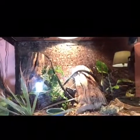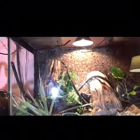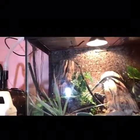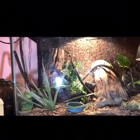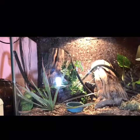And that water bowl needs to be changed and refreshed. But they haven't cost me a lot. The main part is just making sure that I have the readily available crickets and such.